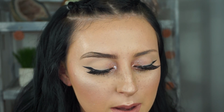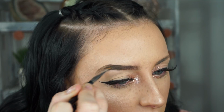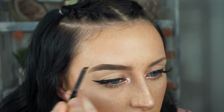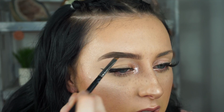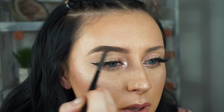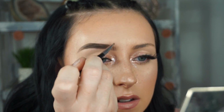So I'm just going to take that pomade and just fill in where we outlined. I like to just take it in strokes, that way it looks a little bit more natural. And then I'm just gonna fill in a bit more up here because it's a little bit too elevated over there, so I'm just gonna even that out. You'll be able to tell these kinds of things, what you need to do, once it's all put together.